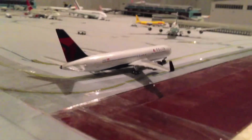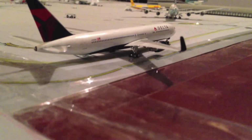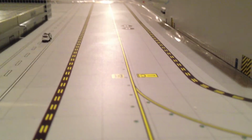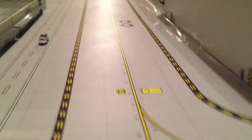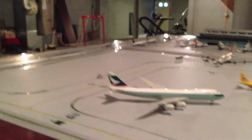Now down to runway 27 right, Delta 767-300 just pushed out of runway 27 right. This Delta 767 just came back from Seattle, Tacoma. So down on taxiway George, I believe. I don't know how to do that. Anyway, we have currently no planes on this taxiway. So yeah, this completes the update. I think I covered everything for my late April Gemini Jets airport update.